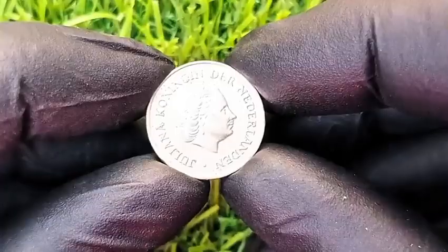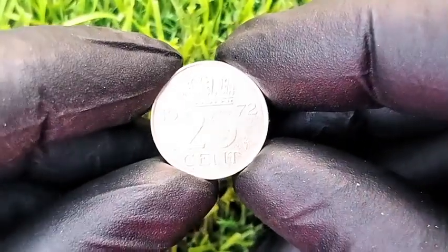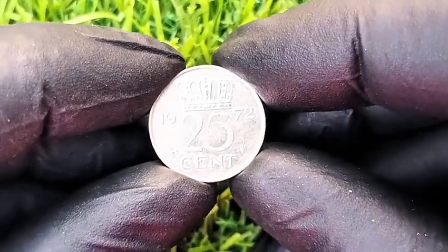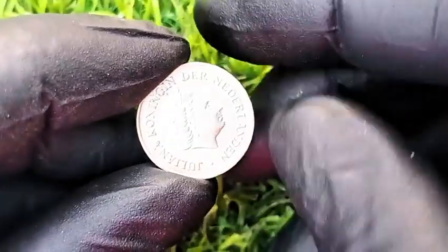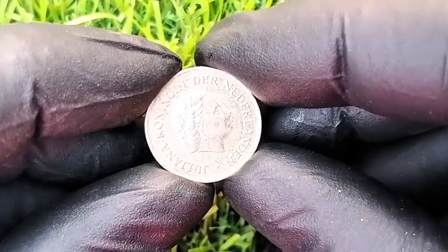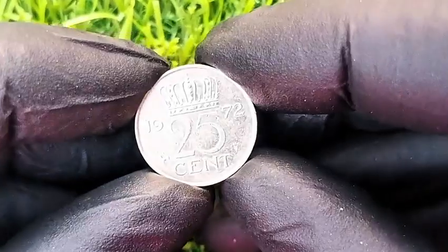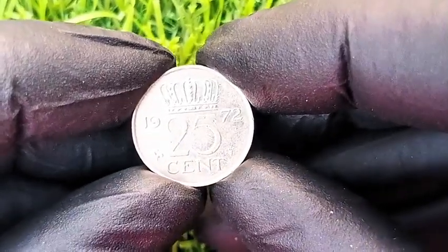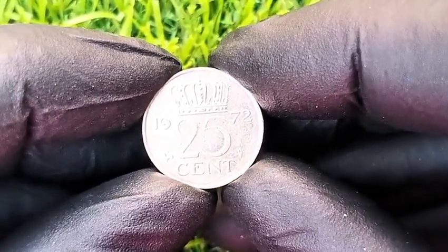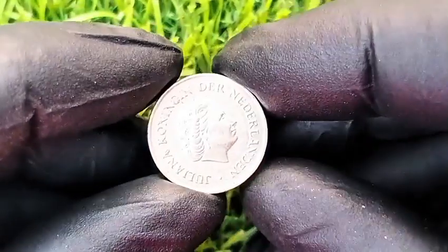However, not every strange-looking mark is an error. Damage caused after a coin leaves the mint can sometimes resemble a genuine minting mistake. That is why experienced collectors compare examples, study official references, and seek professional authentication before assigning an extraordinary value. The 1972 date itself does not automatically make every Dutch 25-cent coin extremely valuable. Rarity must be established through evidence, and the exact variety, condition, authenticity, and documented auction history can make a huge difference. This is where the real mystery begins.